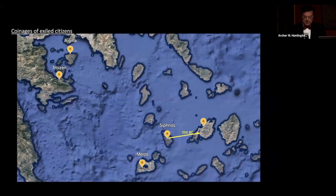Turning from individuals to refugee groups, one famous example should be discussed, although it is not entirely clear whether it has led to an exile coinage. In the early 4th century, one of the Cyclades, the island of Siphnos, went through an intestine strife, what the Greeks called a stasis. The polity was divided into parties that are usually called oligarchs and democrats.